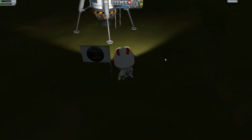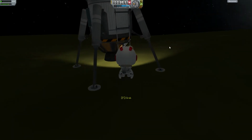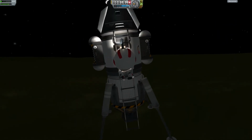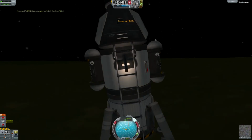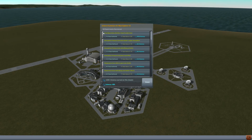Okay. Now I also have another tiny amount of grassland probe. Let's grab this and climb back up into our capsule. Like this, so bored. And let's recover our vessel and let's see what we got from our moon mission. Okay, 18 experiments recovered for a total of 439 science.